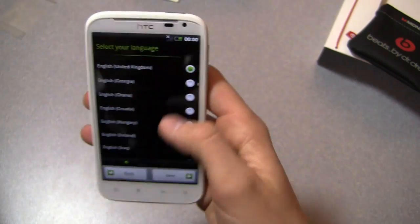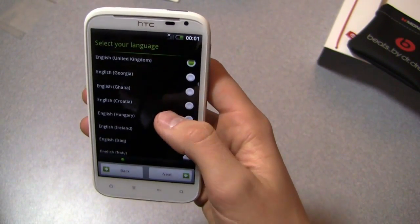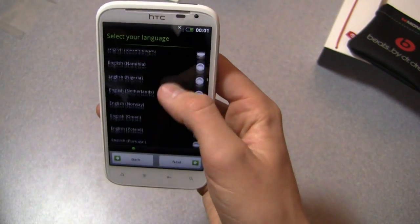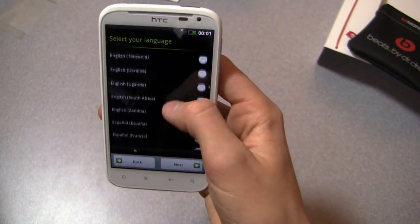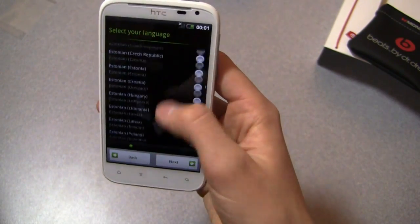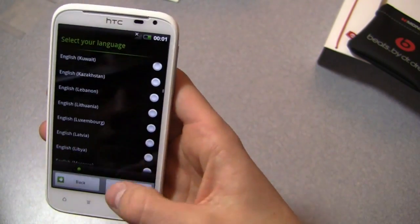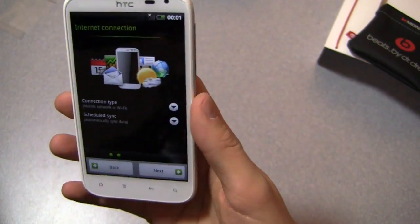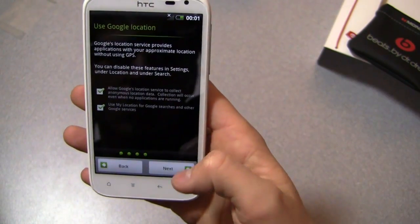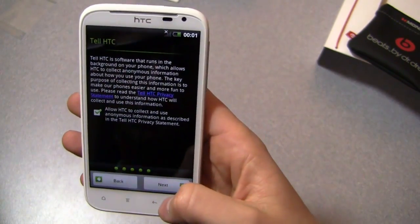Let's go next. We're going to do some American English. I'm American. Just kidding, actually it may not be UK English, works is close enough for me, but let's see if it's in here. English, maybe I missed it, United States. You know what? We're going to go with the Queen's English. Hit next, we're going to do connection type. We'll go ahead and hit next. We'll hit next here too, and we're going to agree there. And we'll allow HTC to do that.